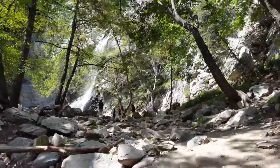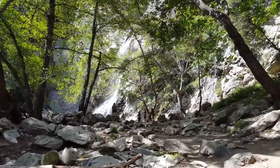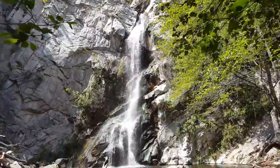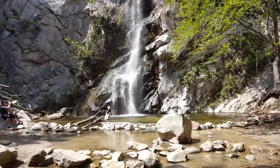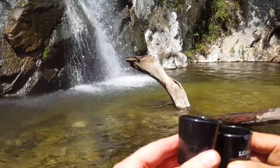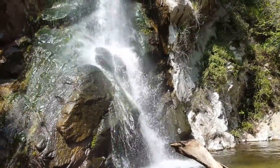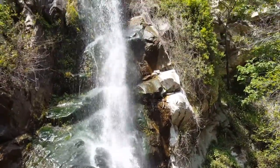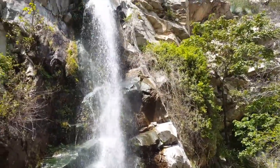We are just coming up on Sturdevant Falls. We made it to Sturdevant Falls, and it is running just beautifully. Here's our toast to the falls. Oh, wow.